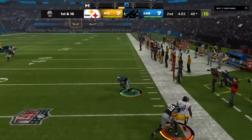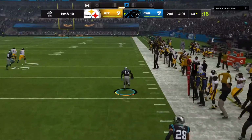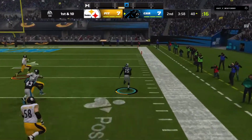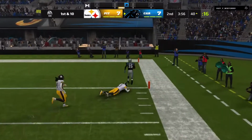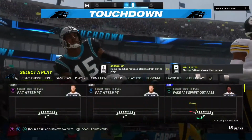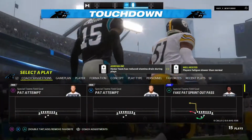Oh, he's trying for Smith-Schuster, but it's intercepted. It's C.J. Henderson picking it off. Bring this one back. It's a pick six for a Panther touchdown.